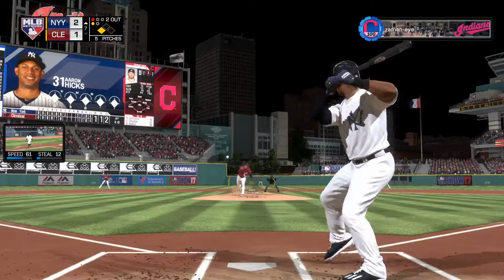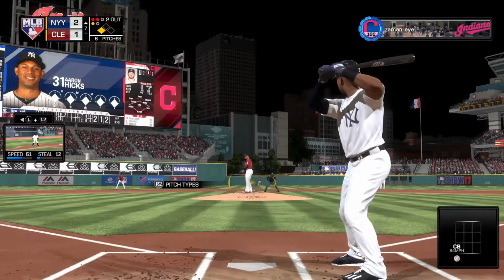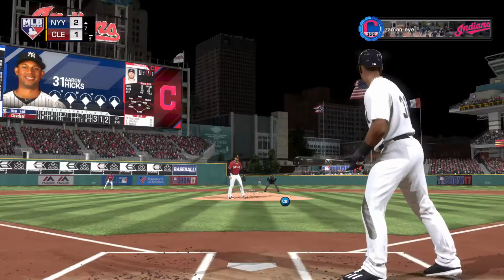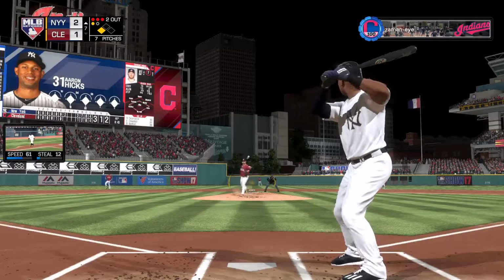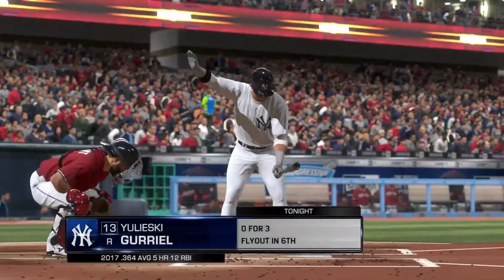Working to keep them in the game here. And that misses 2-1. Backdoor breaking ball just missed right there. It's such an effective pitch if you can hit the corner with it, but no dice this time. Inside for a ball as he falls behind to him here. 3-1. And he misses ball 4.